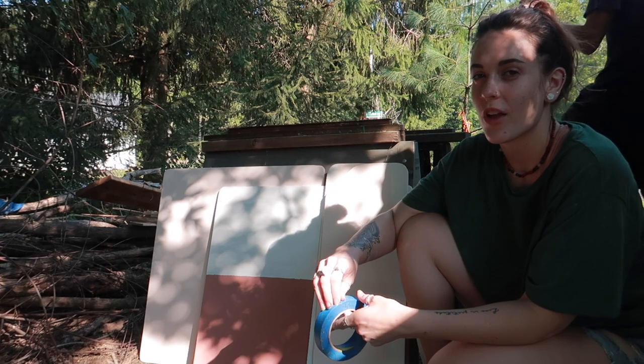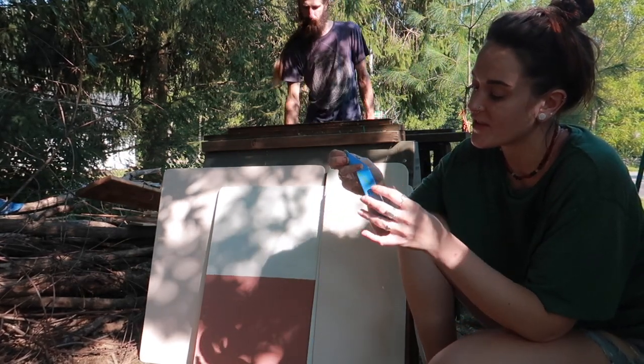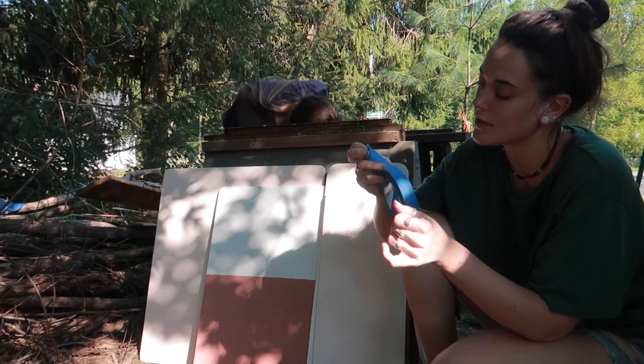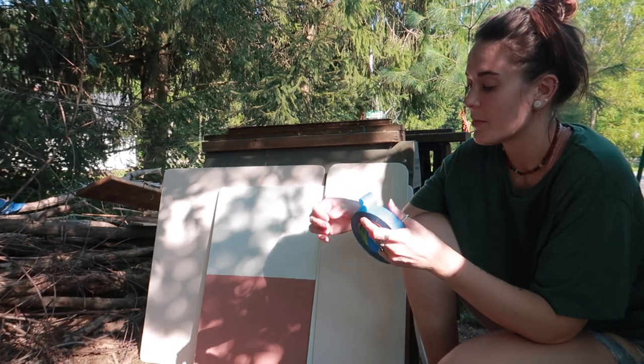Josh is starting work on the ceiling. We tend to get much more done at this time of day because it's not quite so hot. And we're just, I don't know, afternoon, evening people, I guess.